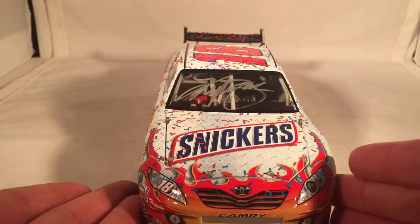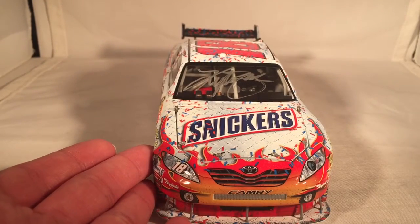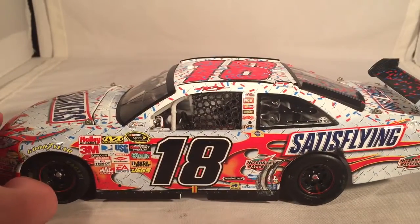He ran the Snickers car for 2 years, I think. This was what he ran in 2008 and 9. I believe it was 10 when he got the blue one, though he might have run this one more year. I can't remember. But this is always cool, the kind of diamond plating with the flames and everything.